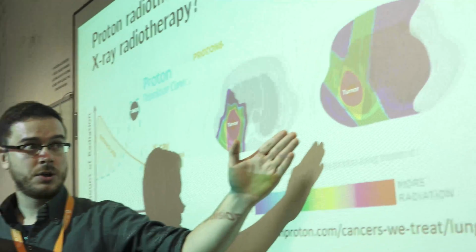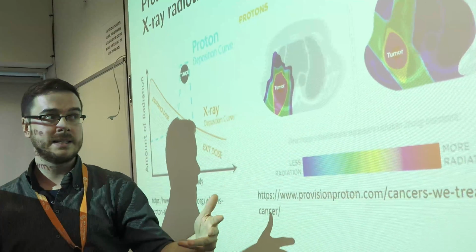We have a proton center. Our first patient is in a couple of years, but before that, we will have access to the beam and all the technical facilities needed, so we can be up and running very quickly.